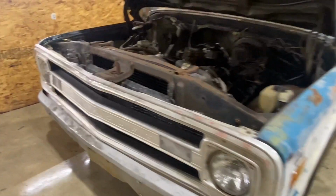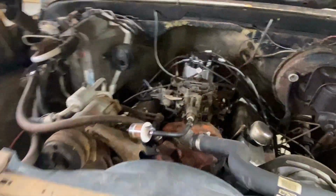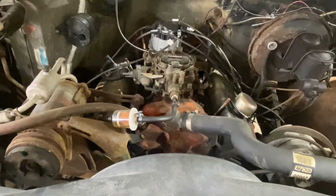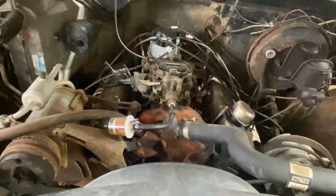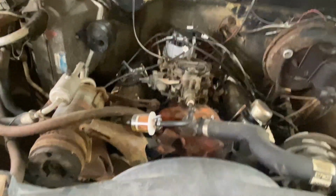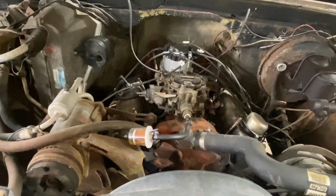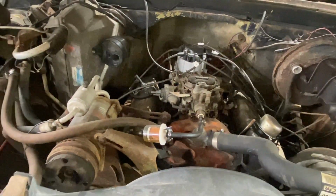So anyways, like I was saying in the other video, it's a 350 truck. It's got the 350 small block Chevy with the Turbo 350 transmission. Probably not going to be keeping the Turbo 350. I'd like to do a manual swap on it.